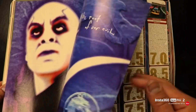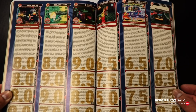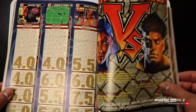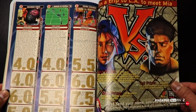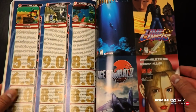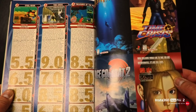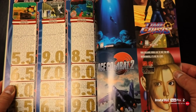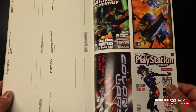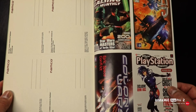Never played this game. Well, I did try it. That's a lie. We did rent it one time. Mega Man, Nuclear Strike, G Police, Excalibur, Marvel Superheroes, NASCAR 98, Maximum Force, Jimmy Johnson VR Football, Tecmo Stackers, Steel Rain, Time Crisis, Treasures of the Deep, and then some collectible cards that you could tear out for Ace Combat, Tekken 2, Time Crisis, and Treasures of the Deep, and then some other postcards, some that are the magazine covers, and some games.